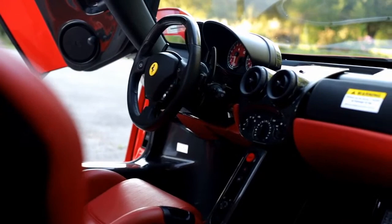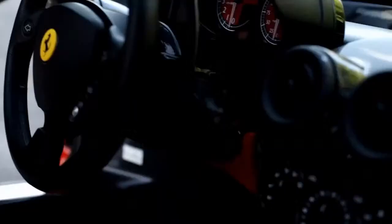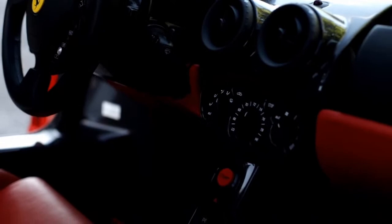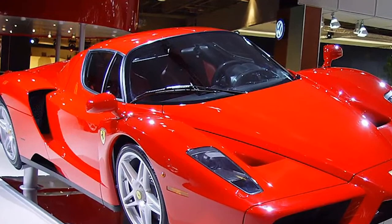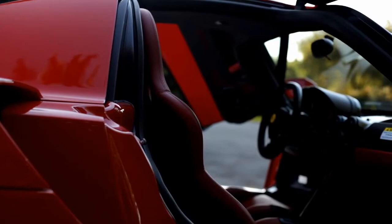Being a lightweight supercar, obviously not a lot in here. There's no screens, there's no nav, there's no radio. There's just climate control from 66 to 78 degrees. These seats are actually the color of the interior of the car that was the launch car in 2002 in Paris. Comparing the Ferrari Enzo's interior to its three supercar predecessors, you'll notice it's actually a lot more sophisticated.